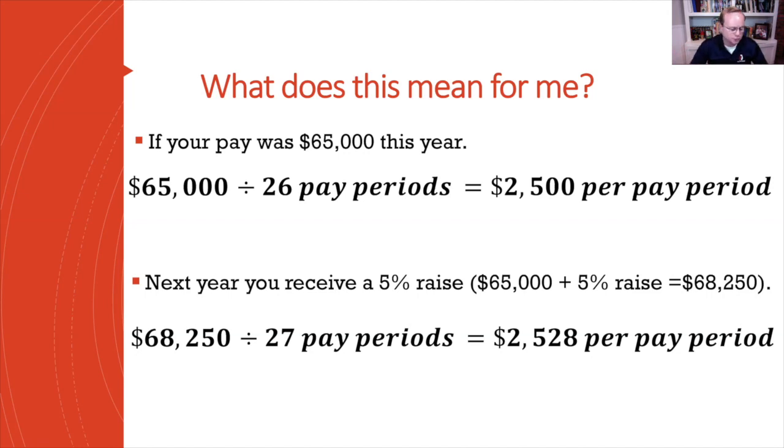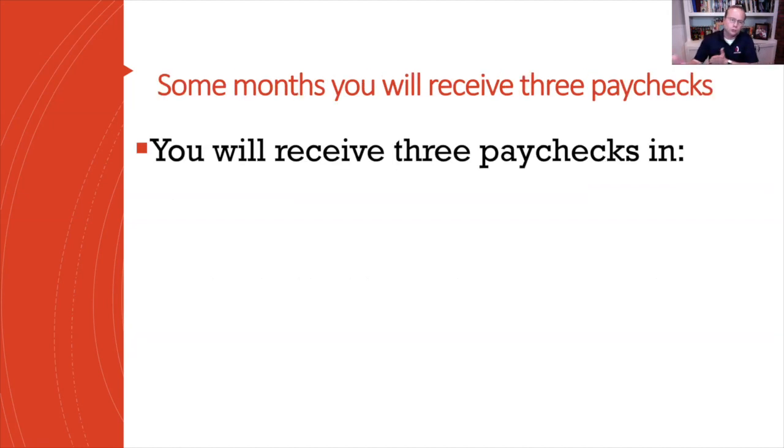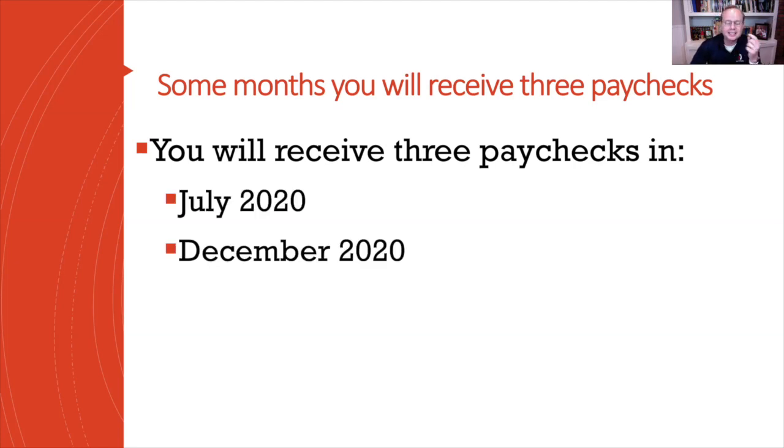So let's talk about that just for a second. In a typical year, we have 2 months in which we actually receive 3 pay periods. This year, I believe it was August and January that we received 3 pay periods. So next school year, from July 2020 to June 2021, we will actually have 3 months in which we will receive 3 paychecks. Let's look at those. In July of this year, we will receive 3 paychecks. In December of this year, we will receive 3 paychecks. And then in June of 2021, we will receive 3 paychecks.